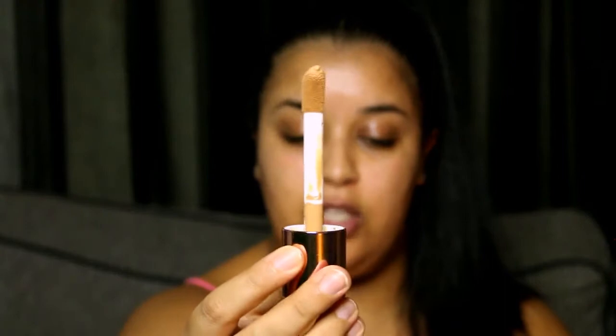Okay, so the foundation comes with this huge doe foot applicator. And it was kind of funny because I was watching a review. I don't remember the name of the person that I was watching, but she was reviewing this foundation as well. And then she said that she thought that the doe foot applicator idea was very unique and very original and that she didn't see anything like it before. And I was like, okay. I mean, hello.